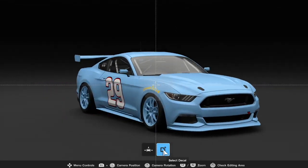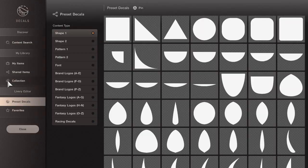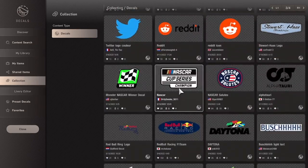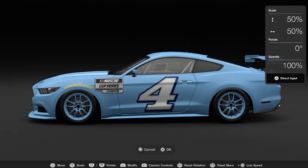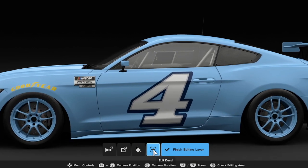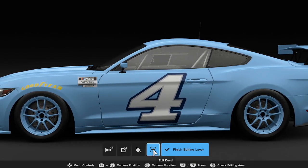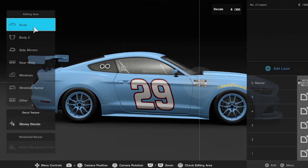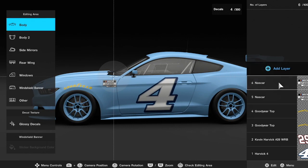So now we know what the decals are going to look like, or are they going to pop off? All right, so let's get the Cup Series logo in here. And this is what I always feel the car should have on them. Whatever driver is driving it, if they are a champion or not, I feel like this patch, what you see on their fire suits, should be on the car that they are racing. Just to me, that makes sense. Now, I'm going to do something a little bit special here real quick. So let me find a design.